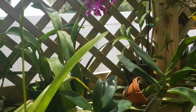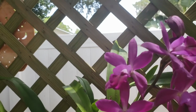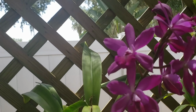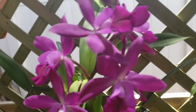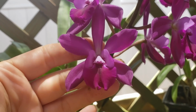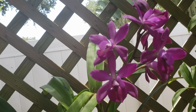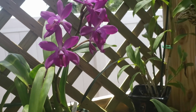But here is my another Encyclia blooming, and I don't have a name for that one. She's beautiful though. I want to say this one was that Williamsburg something Encyclia. So shiny. Oh, and it smells. Cotton candy pure. And pretty large, if you ask me, for Encyclia flowers, like borderline Cattleya. And I don't have any name for her. We can ask Jim Roberts, maybe he will give me a clue. That's a beautiful new girl.